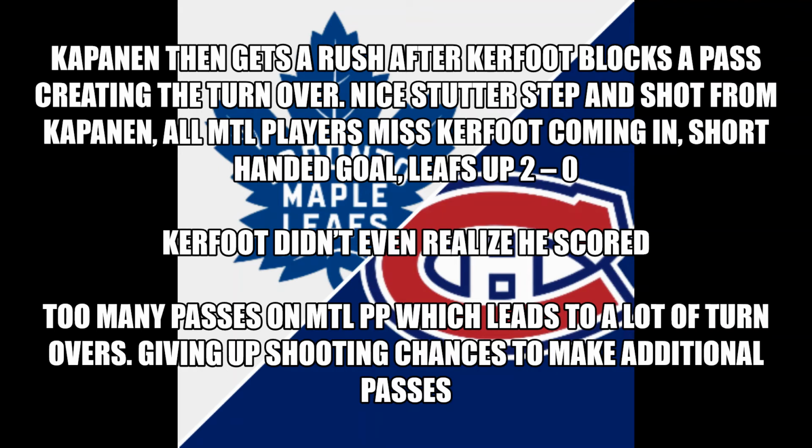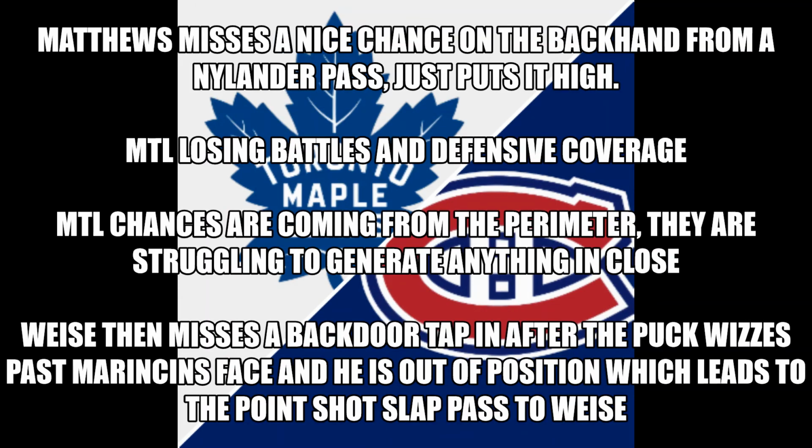Montreal still on the power play, though. They get a few good setups, but they just keep turning the puck over. Too many passes, not enough shooting, and they're just giving up shooting chances to make additional passes. It's just not working out. Matthews then misses a nice chance on the backhand from another Nylander pass, which could put the Leafs up 3-0, but he puts it high and wide.